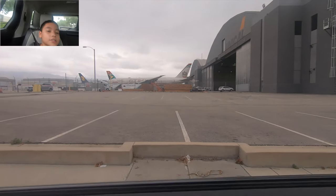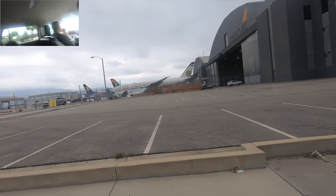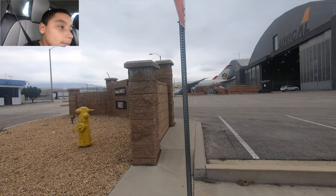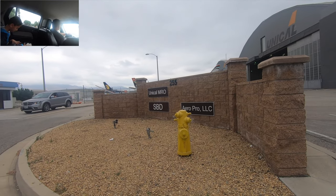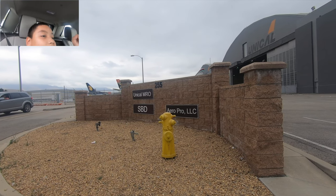So, hey guys, we're almost at the airport. Is it like the terminal? Yeah. I really want to go in that airport because the airplanes are big. Look, that's Etihad right here. Etihad? Yeah, Etihad right here. Anyways, it's so big.